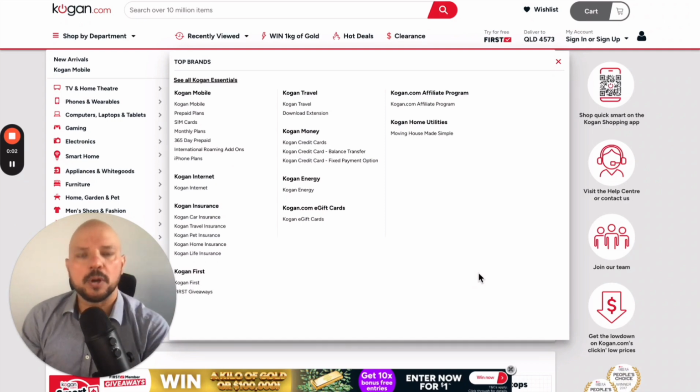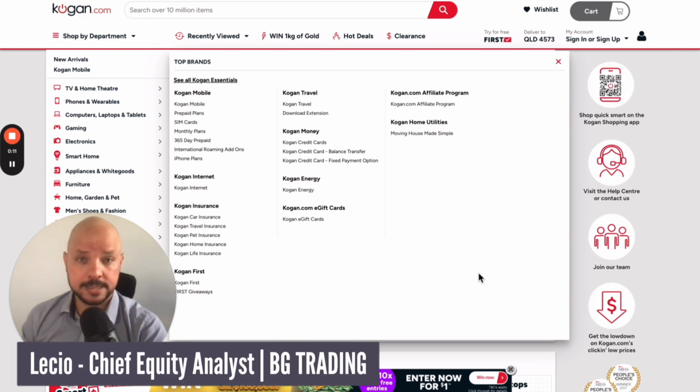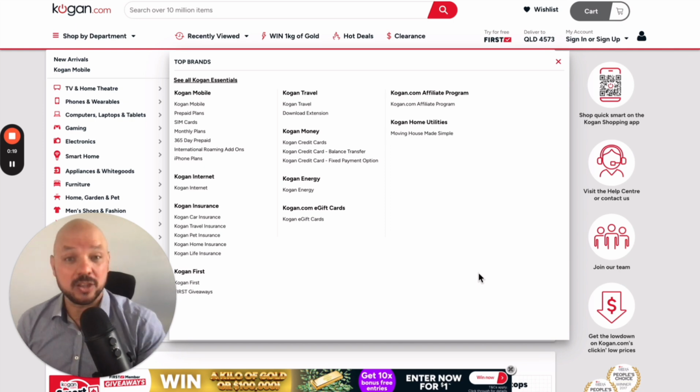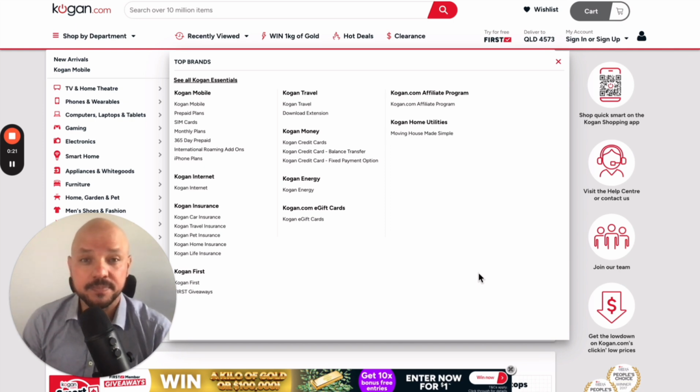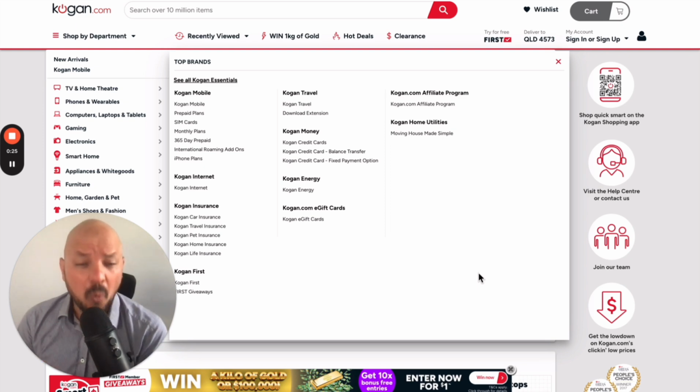Kogan has reported positively in almost every key fundamental metric on its first half result for FY25, which was released in the market this morning. However, the share price has actually gone down by 2% at the end of today's trading session. We're not going to be creating a narrative for why the share price has gone down today.